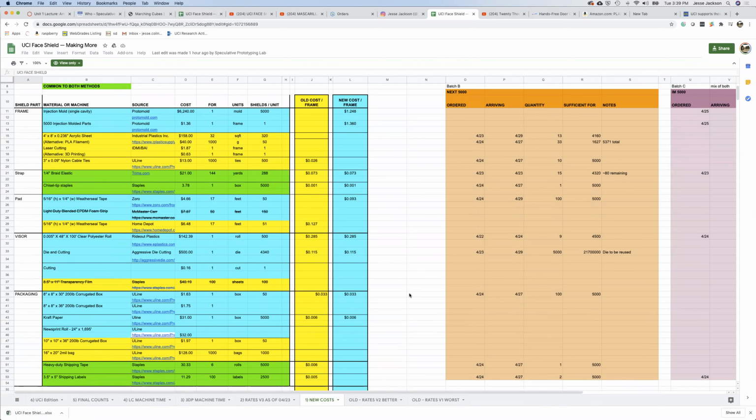The goal was to make a face shield that cost $2. And in industry, that would be completely straightforward. There would be no difficulty if you're going to produce 10,000 or 1 million of something to make something cost $2 like this. It's a very simple object. But for us, this was not easy.